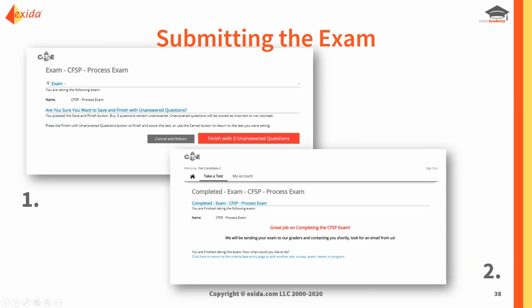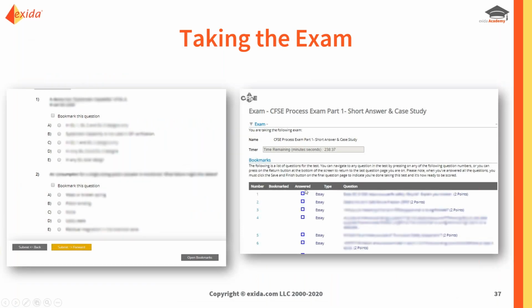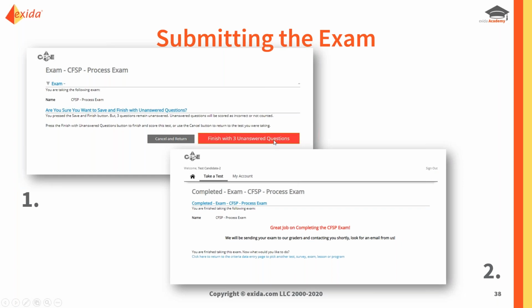When you have an exam where you don't have to answer every question, do notice that this is going to be normal for you. It'll say finish with 3 unanswered questions. It's because you didn't have to answer all of them. What you can do to double check, go back, cancel, return, go to your bookmark, right? And add up your points. Okay, no, I'm good. 3 questions because there were 3 extra questions I didn't need. I'm great. Once you submit this button, you're done.